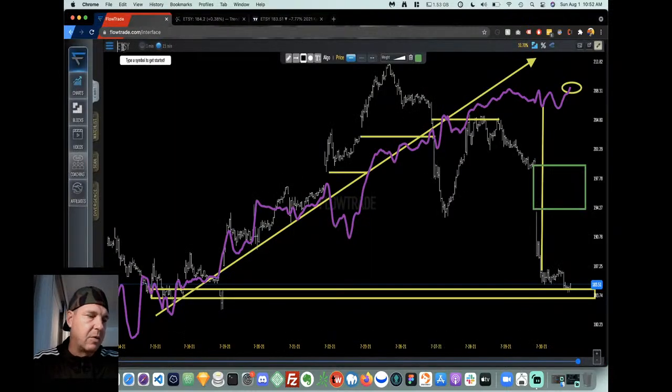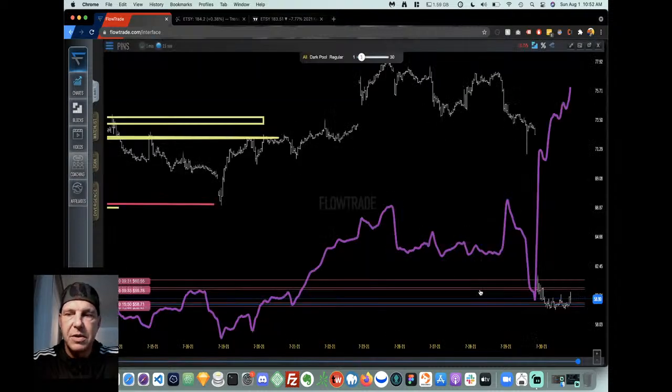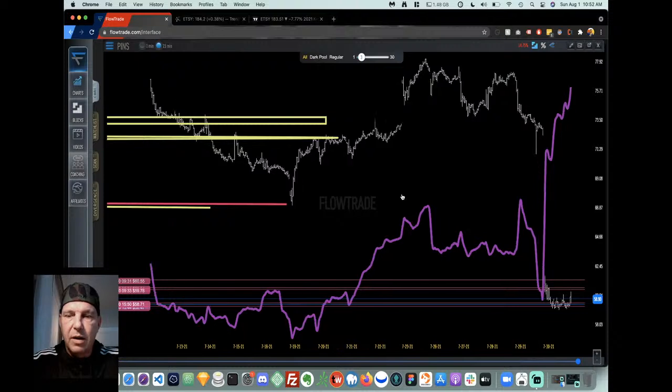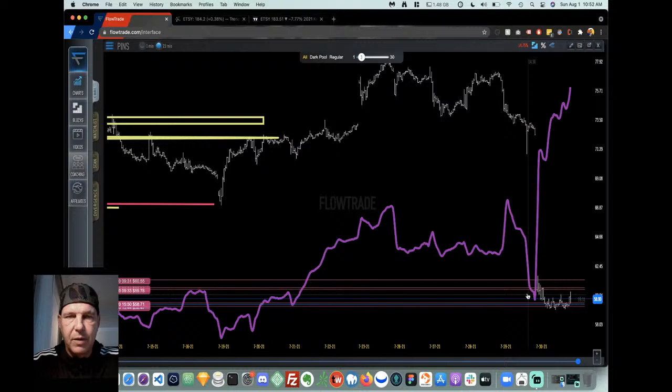The next one I wanted to go over real quick was Pinterest, P-I-N-S. Pins, another stock where we've got a lot of bullish divergence. This is fairly recent, whereas it's been trading with price action pretty one-for-one over the last couple of weeks. Something occurred at the end of the week that has caused a massive influx of net buying as Pinterest sold off.